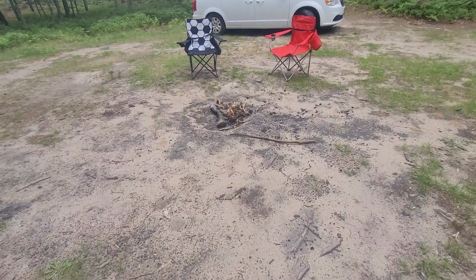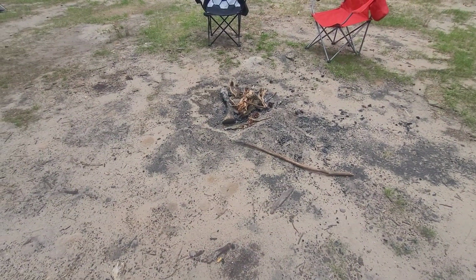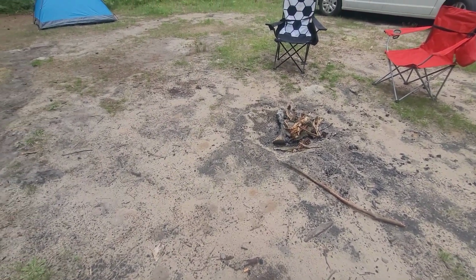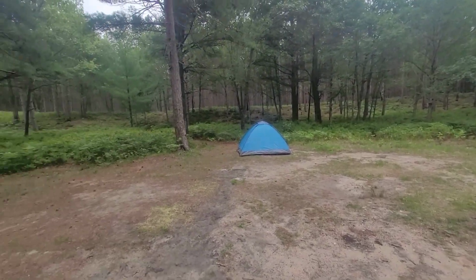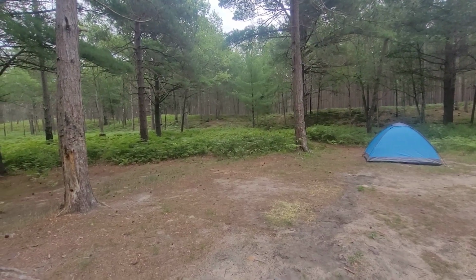I like cooking outside. I like building a fire. That's always kind of fun. I gathered a little bit of wood, but this was already left here. I just threw a couple more sticks on here. There is a place down the road that you can get some firewood. I may take a drive down there and see.